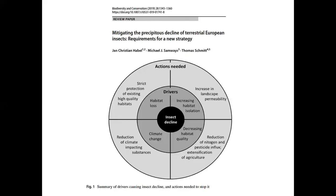So we're going to talk about the insect decline. If you look at this figure, the very middle part, the bullseye is insect decline. The next concentric circle is what are the drivers of the decline? Why are they declining? We look on the upper left, increasing habitat isolation. The habitat's becoming more fragmented. Quality of habitat is decreasing. Climate change is occurring. And some insects are very particular about their temperature needs. And then the last one is habitat loss. So all of those are drivers of change.